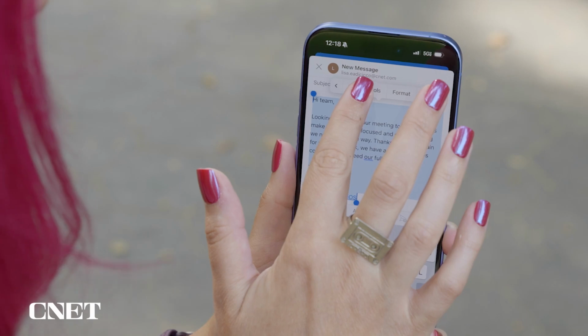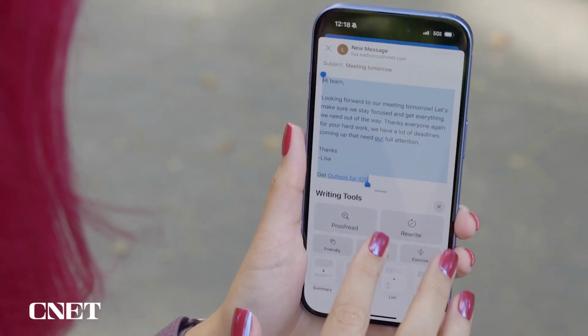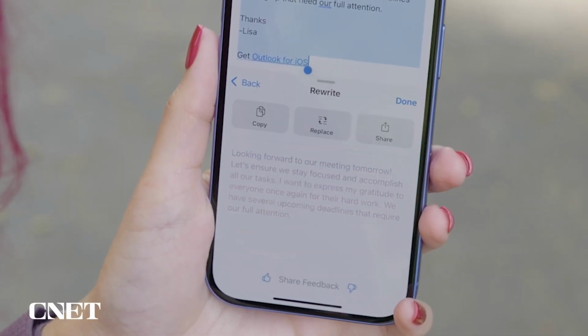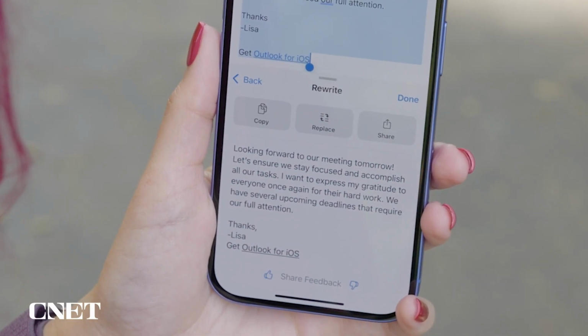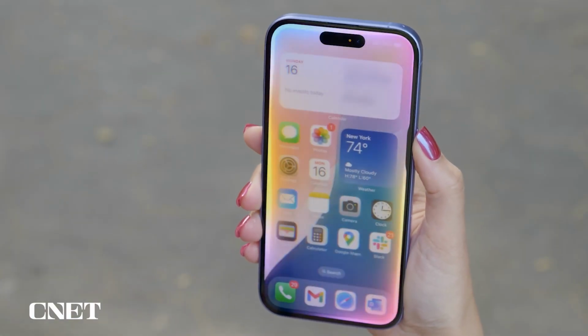Since it's not out yet, I've only been able to try Apple Intelligence in preview as part of Apple's iOS 18.1 developer beta. And because it's a preview, and because a lot of Apple Intelligence features aren't even available yet, it's really hard to tell whether these features will be worth getting a new iPhone for. So far, I've been playing around with writing tools, which can summarize and rewrite text, and the new version of Siri, which is better at understanding you even when you stutter.